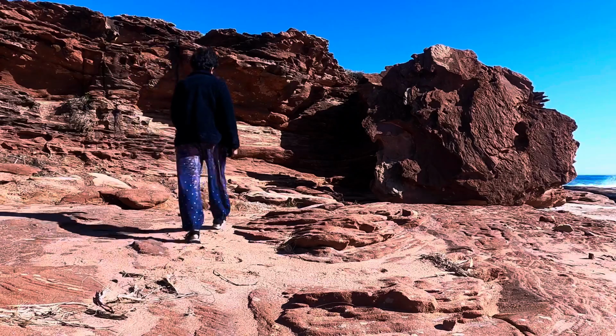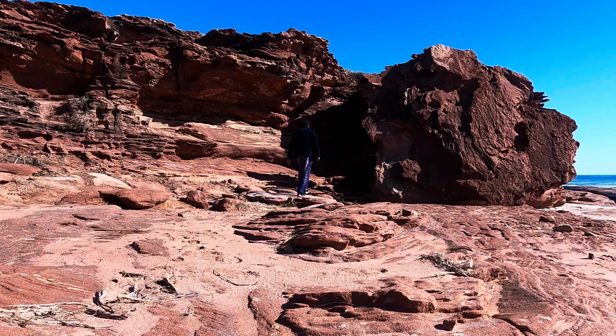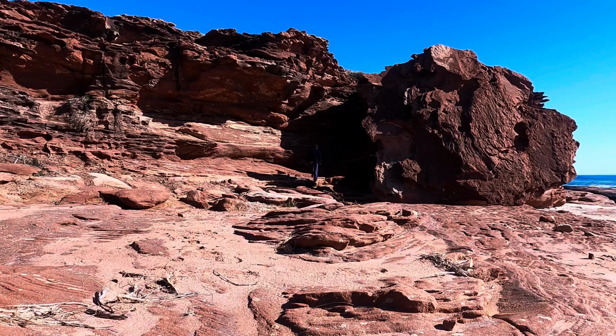I loved walking among these rocks and could have spent a whole day here. I felt that the rocks were watching me, that they had life, as though our ancestors were watching us from the rock.